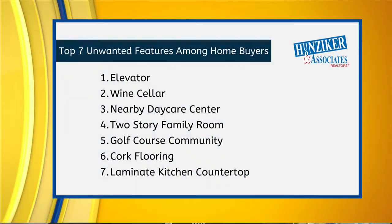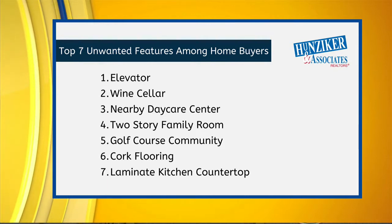Now, at the same time, when we have things that are desired, things people really want, there are probably some things that maybe you think people are looking for, but not so much. That's right. So there was a poll done, and we found the top 7 unwanted features. Unwanted amongst home buyers. So the first one is an elevator. And people have elevators in their house? Unwanted. They don't want them.